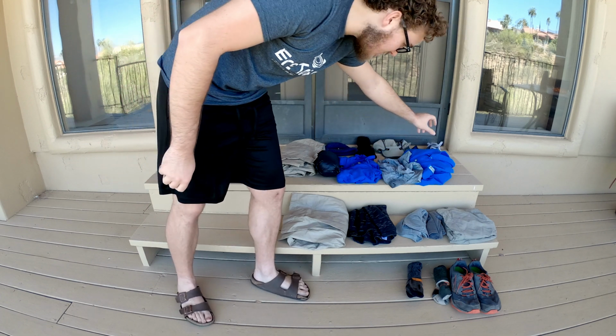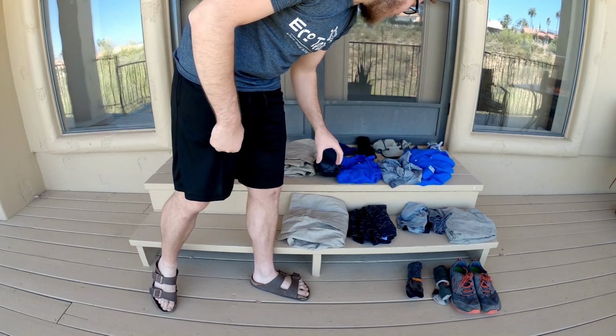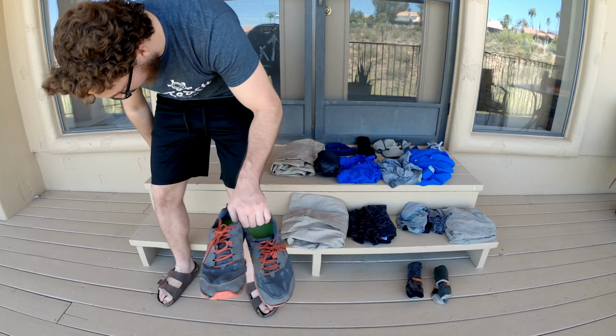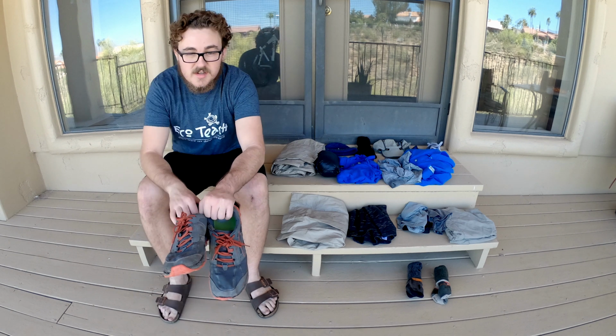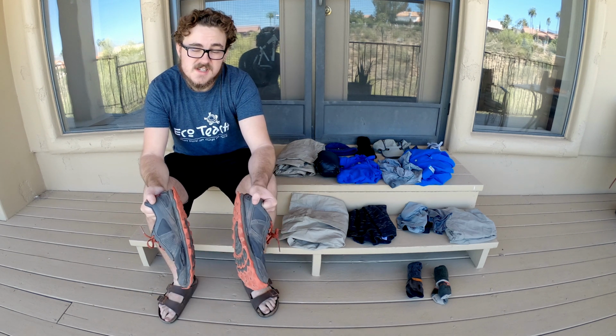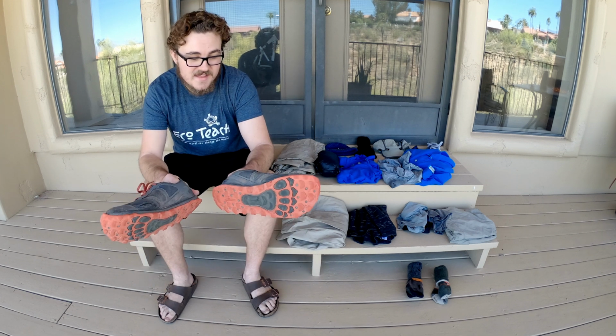So that's shirts, pants, compression shorts, socks. Let's talk a bit about the shoes. These are my favorite hiking shoe ever. These are the Altra Lone Peak 4s. I hear the 4.5s are just as good though, so I'd highly, highly recommend these.